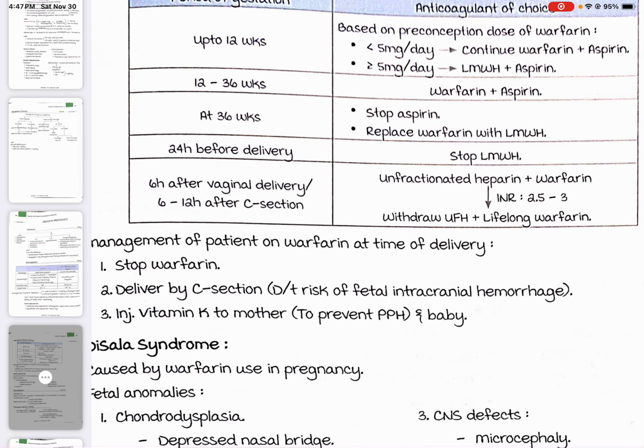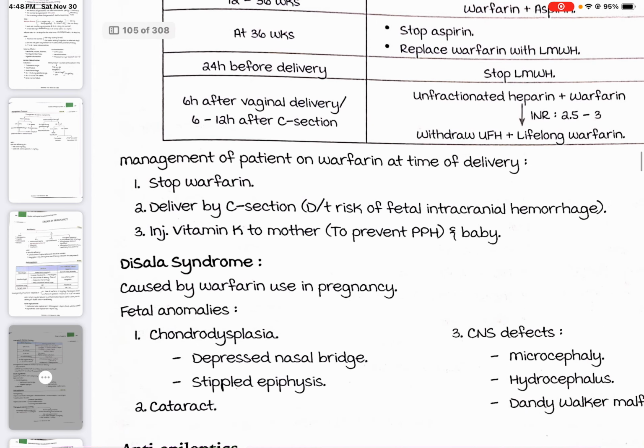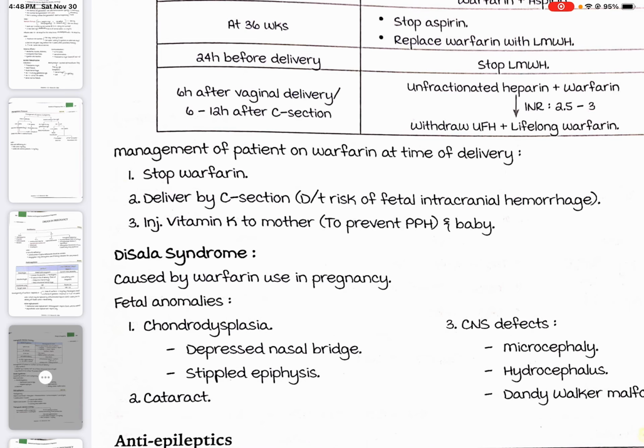24 hours before delivery, stop low molecular weight heparin. 6 hours after vaginal delivery, or 6 to 12 hours after C-section, start unfractionated heparin plus warfarin. When INR reaches 2.5 to 3, withdraw UFH, unfractionated heparin, and continue lifelong warfarin.